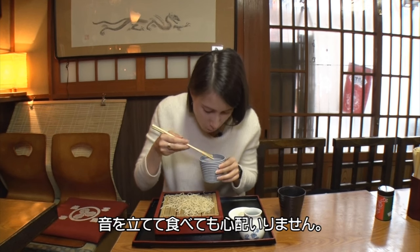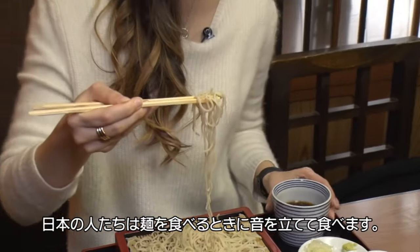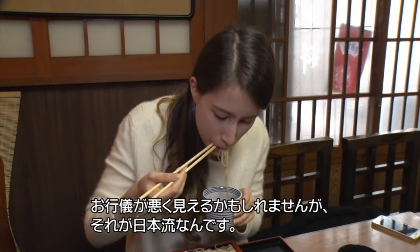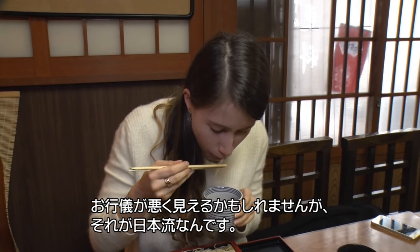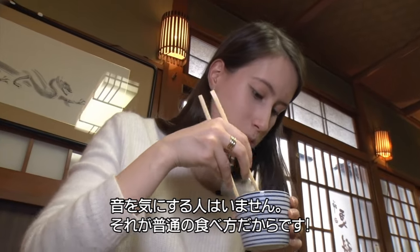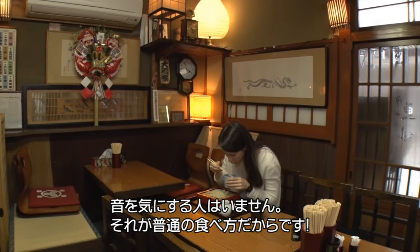Don't worry about slurping sounds. Japanese people make the sound when they eat noodles. It might seem rude, but it's a kind of style in Japan. Nobody cares about sound. Rather, it's considered to be a usual way to eat noodles.